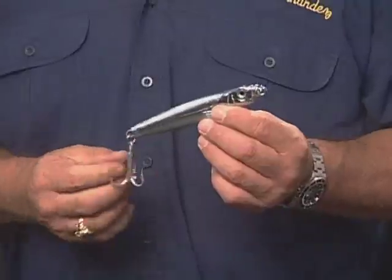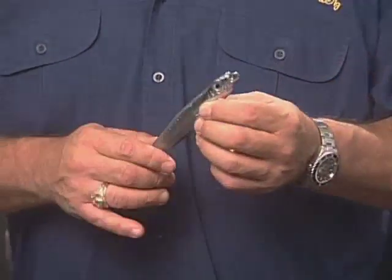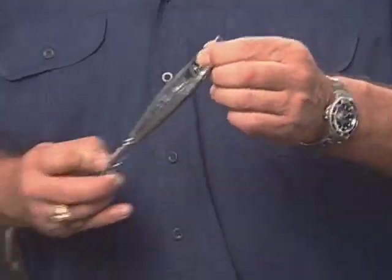Now, the Magic Metals, you want to go a 10-ounce, 8-ounce model, depending on the depth, depending on the current. This may look like a big jig, but you'll see in today's fishing that these lingcod are so big and their mouths are so big that they can swallow a jig like this like a French fry. It's really easy.